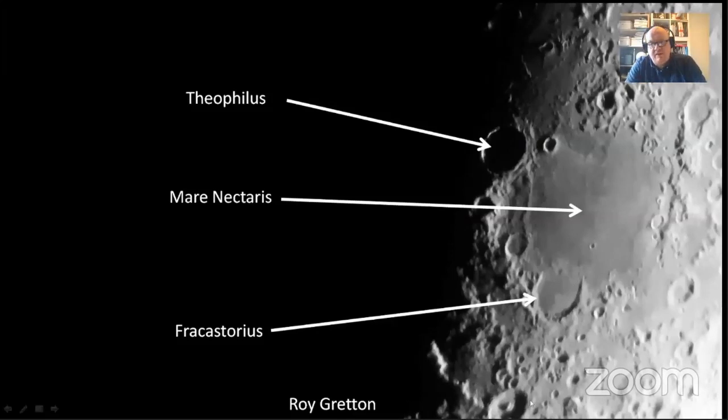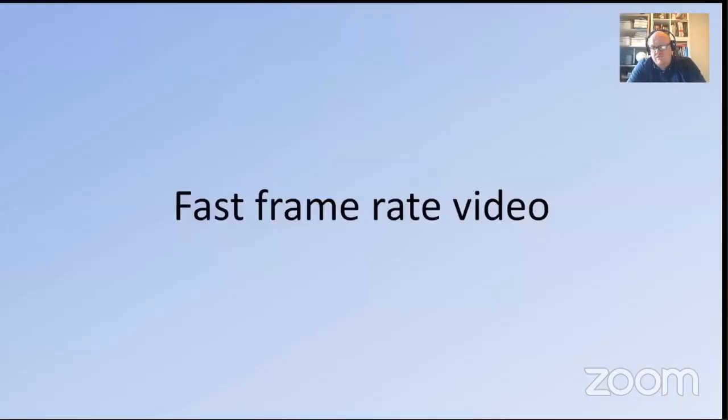So you can do a lot of things with single short exposures, and hopefully these have shown that you can do that with smartphones.